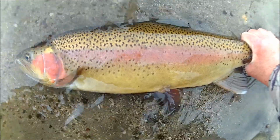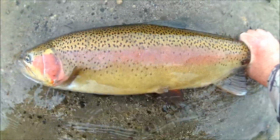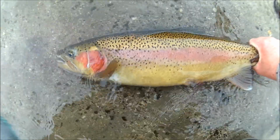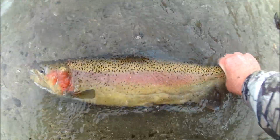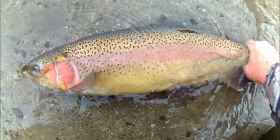She's a hatchery fish, the left pelvic's gone. And I'm quite happy to send her on away. And she can go and do what she's got to do. She gave a good account of herself, so we'll let her go.